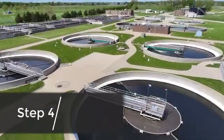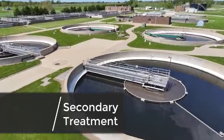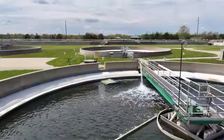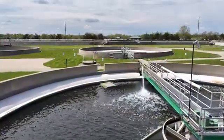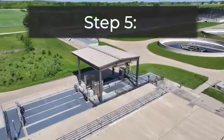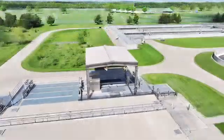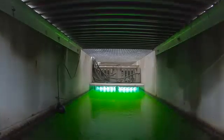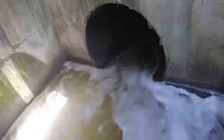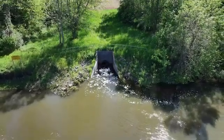Step 4 is the secondary treatment in clarifiers, which separates the biomass produced during the biological phase from the treated water. Much of the settled material is recycled back into the aeration basins. The clear water flows over the troughs and on to the disinfection stage. UV disinfection uses ultraviolet radiation to inactivate any organisms that were not collected in secondary clarification. From here, the water is considered effluent and can be discharged back into the Iowa River.